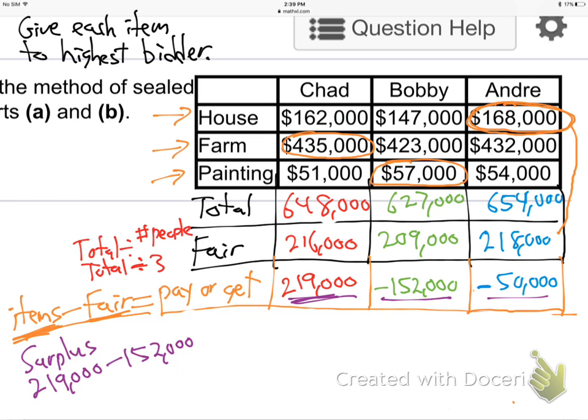This would be minus 50. Let me redo that. So that was 17,000. So now you take the 17,000. Let's call this extra. And then you divide by three because there's three people. The surplus is the extra, right? And what is 17,000 divided by three?